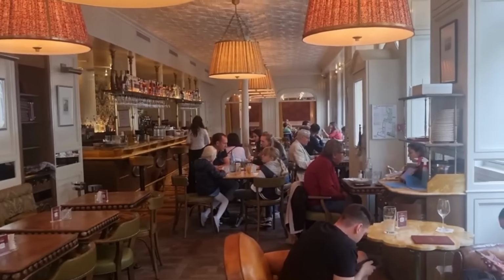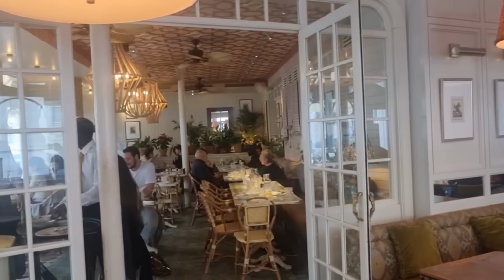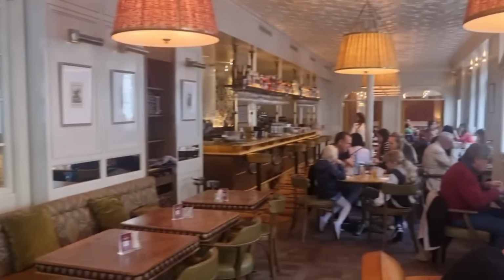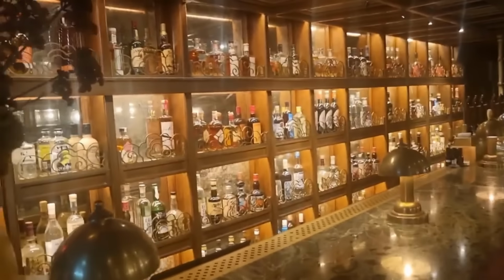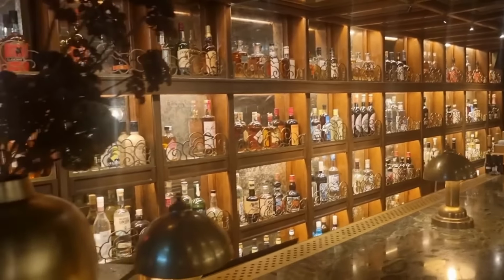Inside the Sir Winston Churchill, oh, it's beautiful in here, isn't it? Look at this quality. The bar is stunning. Downstairs in the Sir Winston Churchill, this is where the toilets are, basically, in this wee bath here. And you've got a wee back room. How cool is this? Look at this. It's like a time gone by. What an amazing place. Beautiful inside.